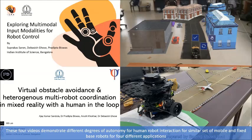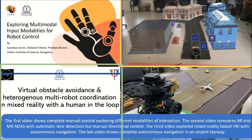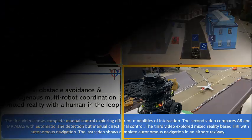These four videos demonstrate different degrees of autonomy for human-robot interaction for a similar set of mobile and fixed-base robots for four different applications. The first video shows complete manual control, exploring different modalities of interaction. The second video compares augmented reality and mixed reality advanced driver assistance systems with automatic lane detection but manual directional control. The third video explores a mixed reality-based human-robot interface with autonomous navigation. Finally, the last video shows complete autonomous navigation on an airport taxiway.